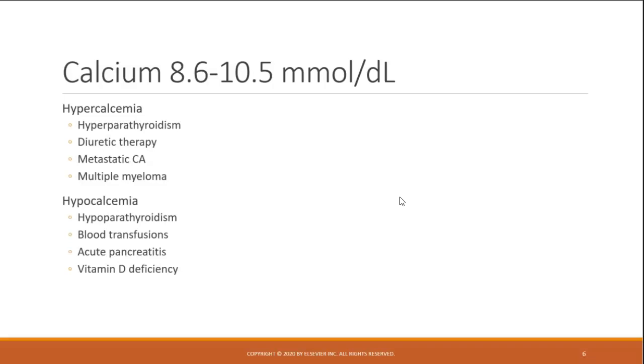So if your patient has hypercalcemia, that can be because of hyperparathyroidism, so your parathyroid is working really hard, diuretic therapy, metastatic cancers or myelomas can also cause your calcium levels to be high. Hypocalcemia is from hypoparathyroidism. A lot of blood infusions can lower your calcium levels, and acute pancreatitis and vitamin D deficiency could also lower your calcium levels.